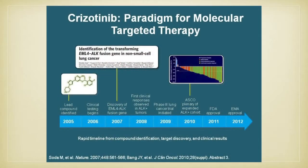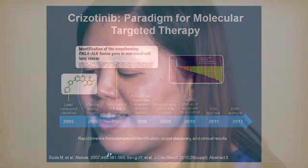Another example is a type of mutation called EML-ALK, and the drug for that is called crizotinib. What happens is that when there's a fusion of the two, the EML and ALK, it becomes another driver mutation. It turns on the proliferation of the cancer. And there has been this nice timeline in terms of the development of the drug crizotinib. It was initially found in 2005, but it took many years for people to realize that it actually works well in a subpopulation in lung cancer.